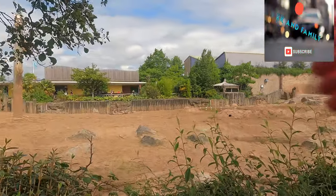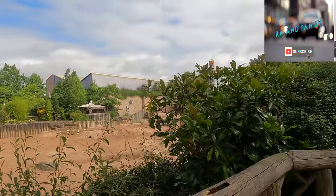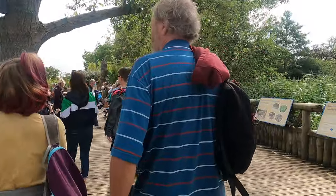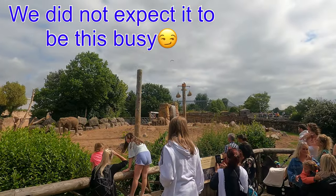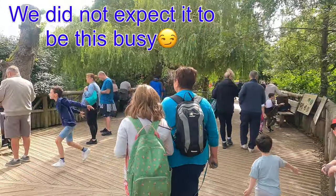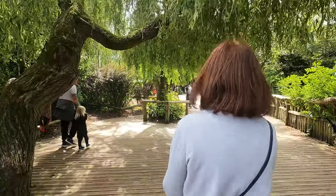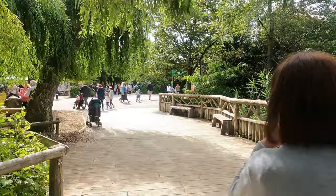Elephants. Ain't much of a place to live though, is it? Asian elephants, they are. Yep. Come then. Right, let's get away from them. Too many people. Not happy, bunny. We'll race forward away from everybody.